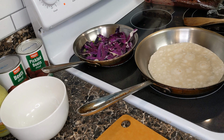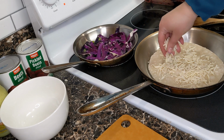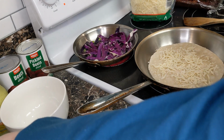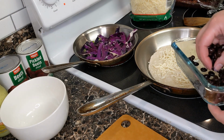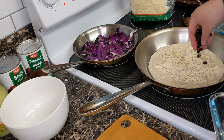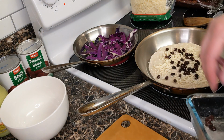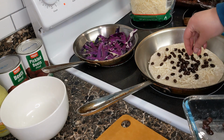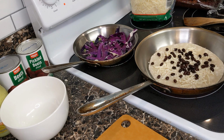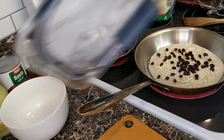my salt and pepper. So I've been doing a little bit of cheese on the bottom, and then my beans. Make sure you guys can see. And I don't measure anything. My husband is very precise when he cooks. He usually measures everything by weight, but I do not. Okay. Then we have our chicken.